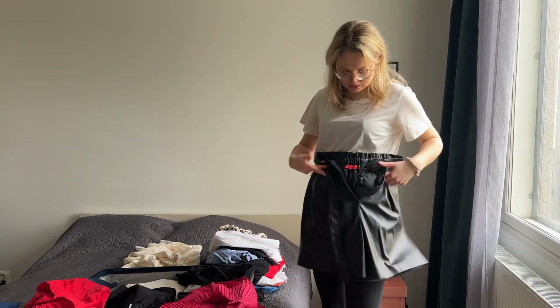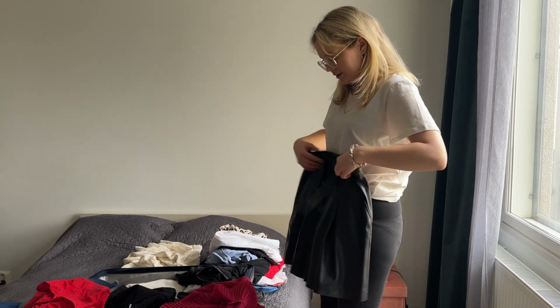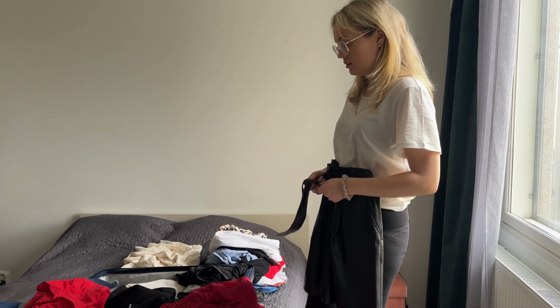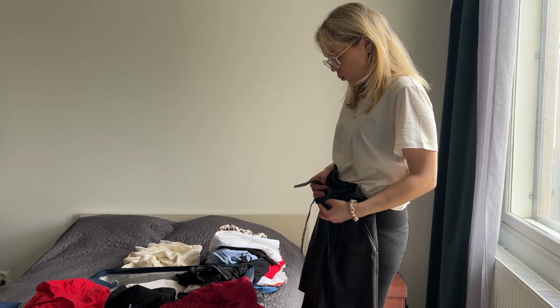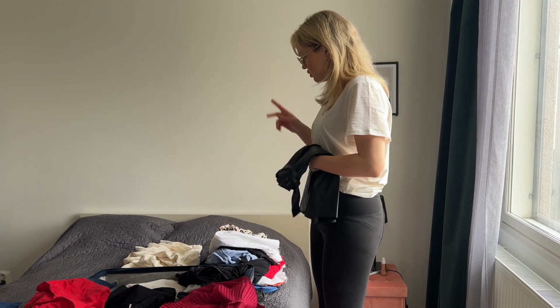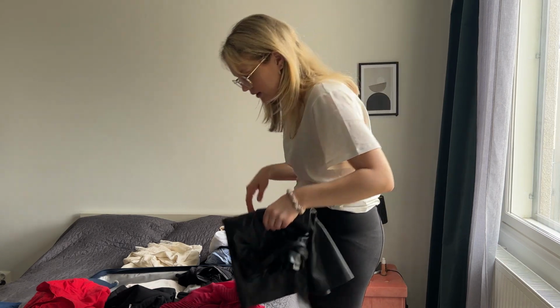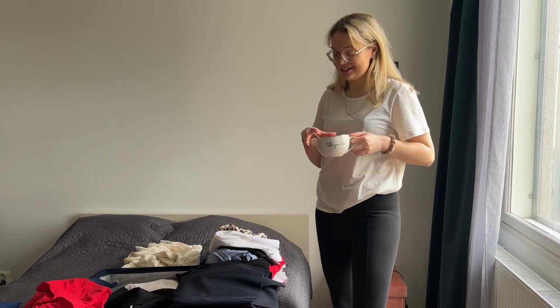They are very cute. For leather shorts. And because I'm gonna take just two white shorts, that's gonna work well. That has details, so actually it's also gonna work with the white. Now I'm thinking I'm starting to overpack as usual.